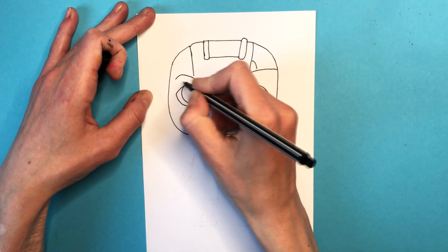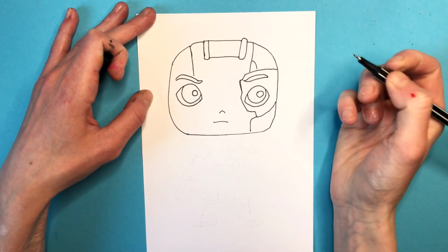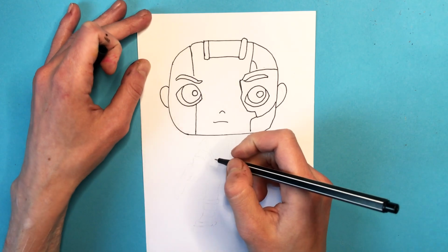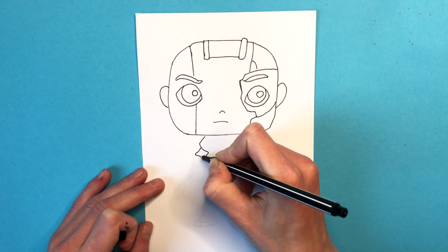Let's get started on the basic structure of Nebula's face and body. As I do that, let's chat more about her. Nebula has a tragic backstory, filled with pain and manipulation at the hands of Thanos. It's this intense past that shapes her into the deadly and relentless fighter we know.